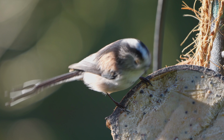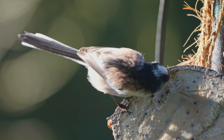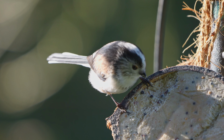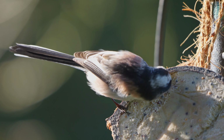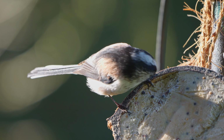A roving tit flock survey by the Young Ornithologists Club recorded over 40 different species in such flocks. Because of this behaviour of passing through the area, there will be many more individuals visiting your garden than you ever see at any one time.